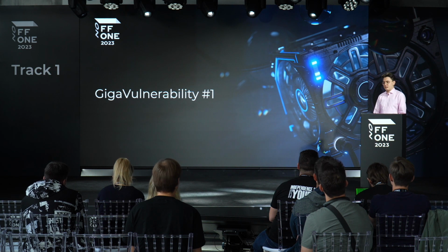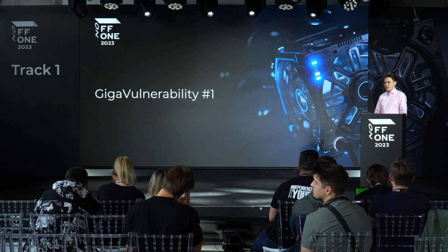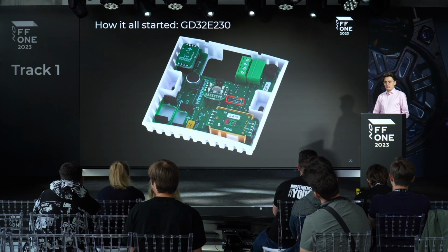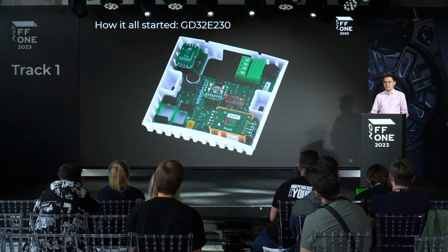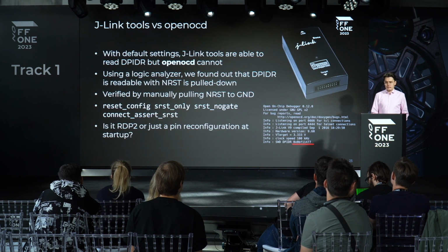I'll talk not only about our own findings, but also I'll describe the process of research, covering all its failures and successes. It all started with this sensor that you have already seen. This is the air quality sensor. The red box here shows you the debugging interfaces, SWD, the reset pin and power pins.